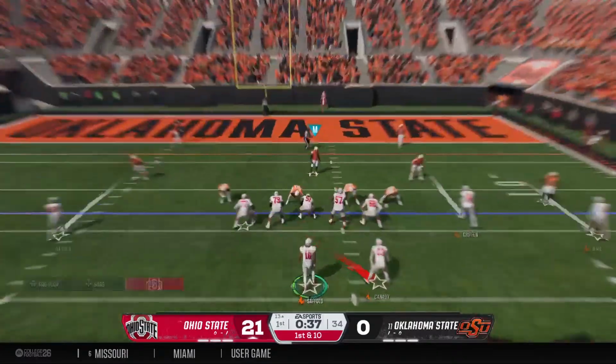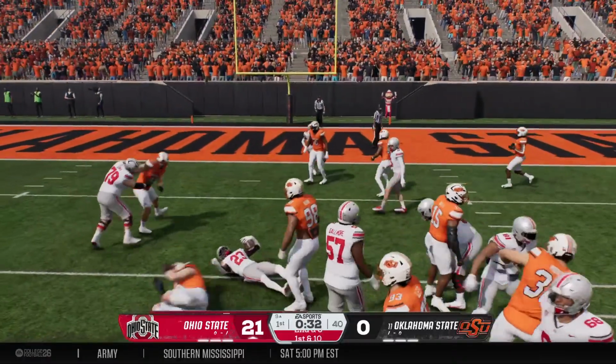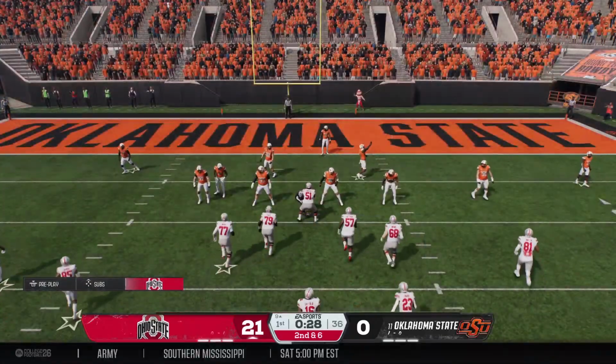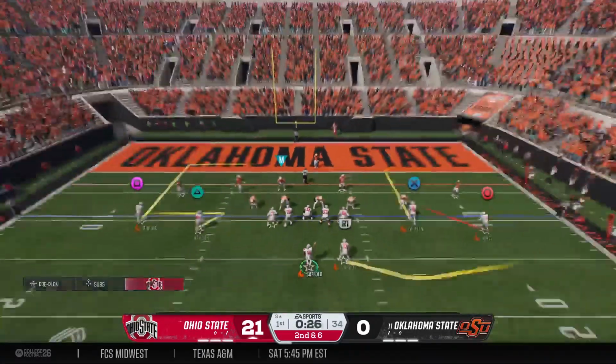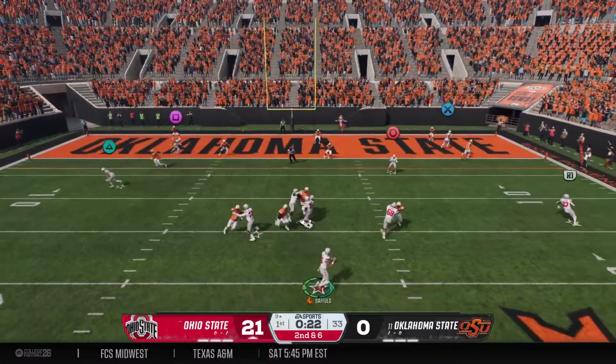Field that can make plays. There's a big gainer in the pass game. You get a chunk of yards like that, now the defense is really on its heels. He'll be hauled down just inside the 10 at the 9 as they're trying to turn this into a score. Going to swing it on second down.